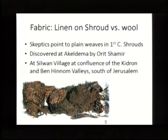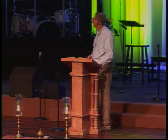You'll find something else that's new that really relates to that same subject. This particular one was found at Silwan Village near Kidron Valley and Ben Hinnom in the south of Jerusalem. So it's a fairly new find, but the one writing the article, this Orit Shamir, has the temerity to actually say this disproves the shroud. Well, it doesn't. Just because you found a few examples of common burials doesn't mean that the shroud didn't have this more complex fabric available to it. So I think it's very presumptuous.